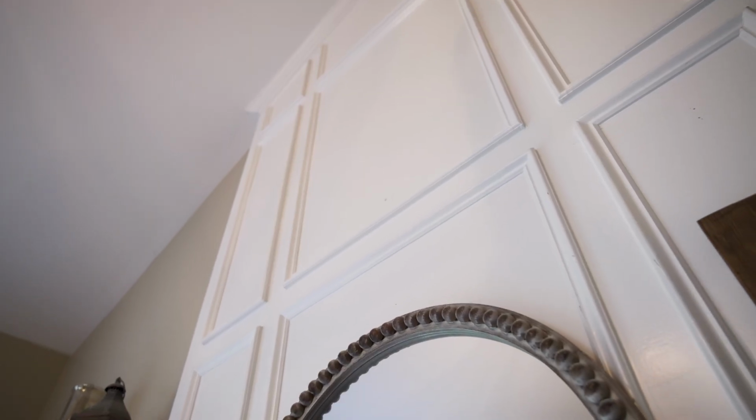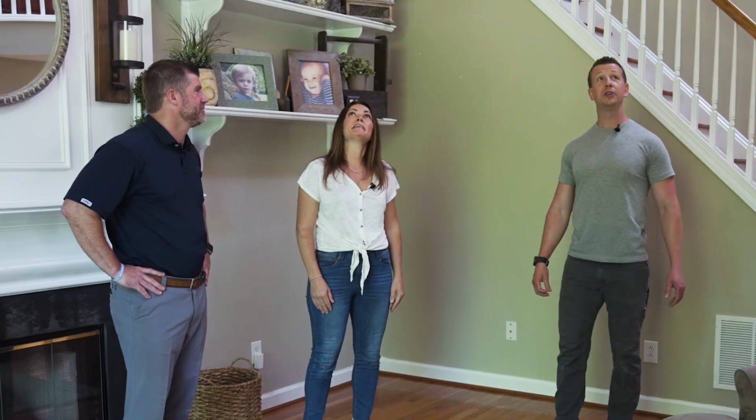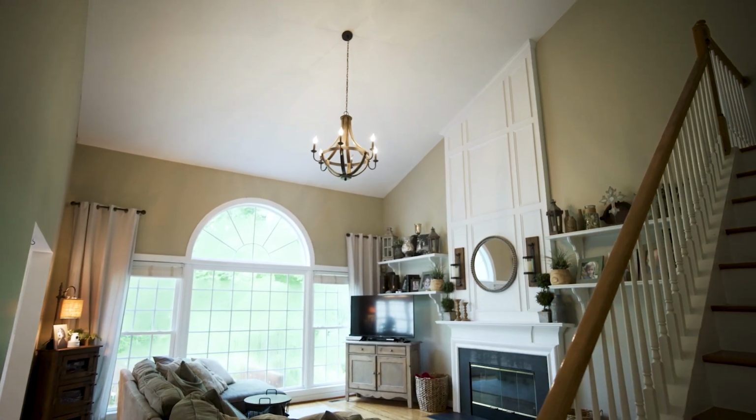I think the wall color, keeping it light, will keep it fresh and open, and then maybe make it cozy with everything else. Okay, no, I agree with you. I mean, I think with this beautiful window, I want to keep it kind of bright in here.